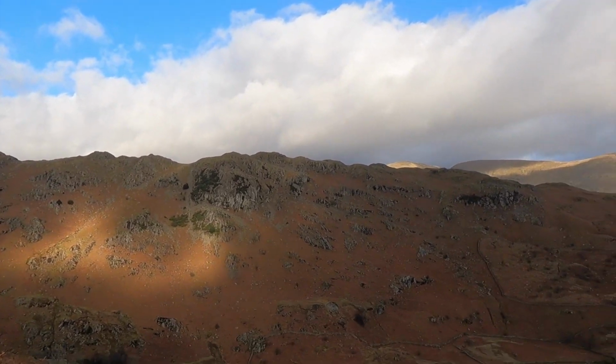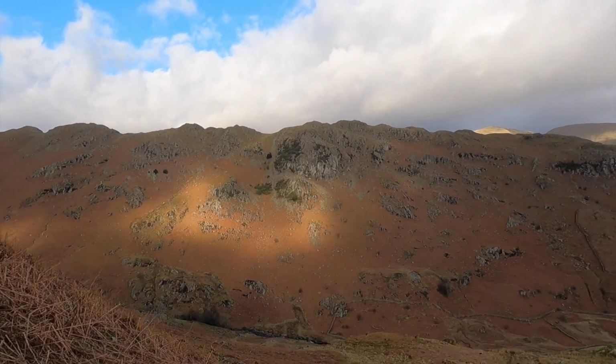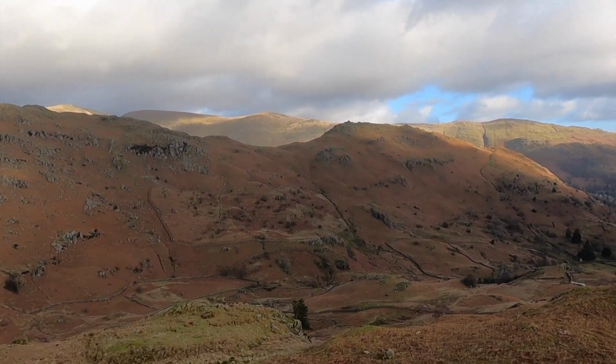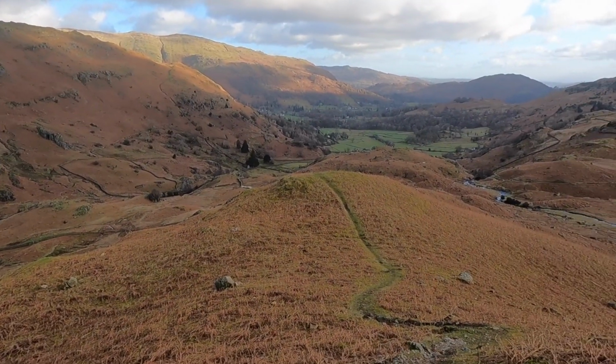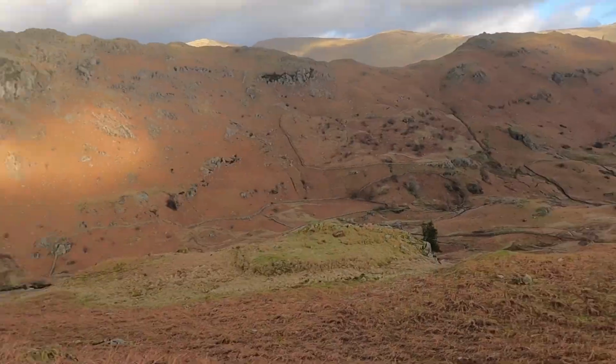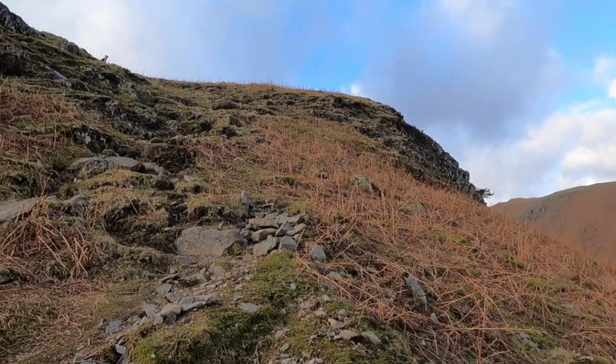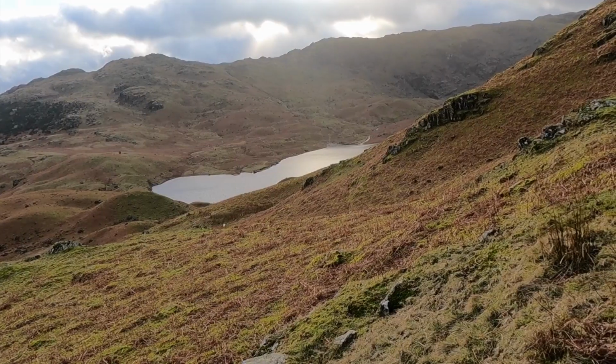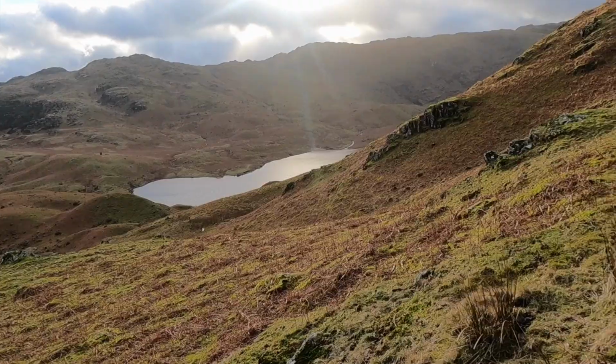That's Gibson's Knot there the other day. This should have been part of that circular. That's Helm Crag. You can see the valley we've climbed up. So we're going up here. Stands up there, sat watching, waiting for us. That's a great view of Eastdale Tarn.